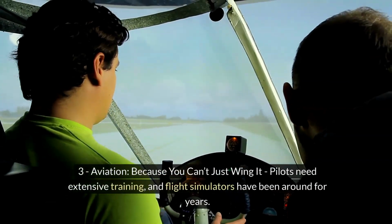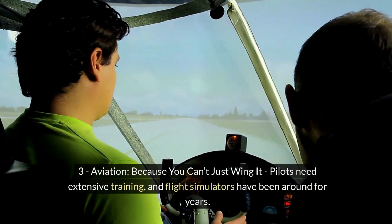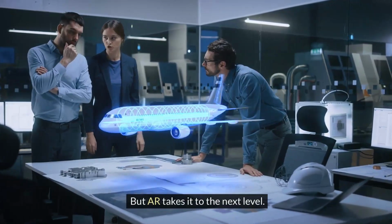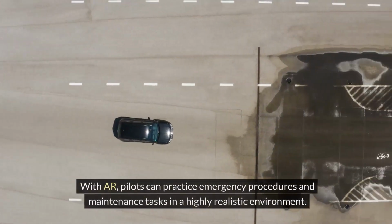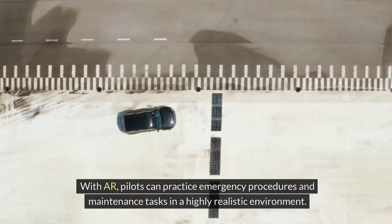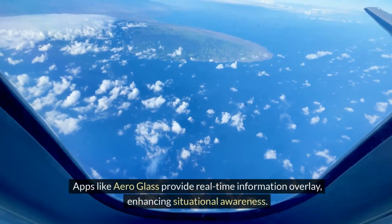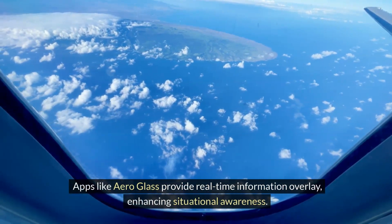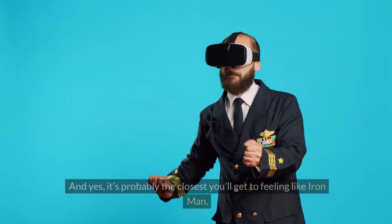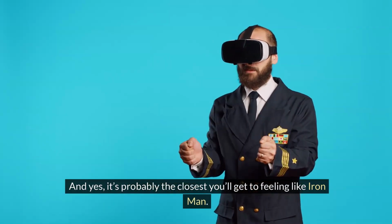Aviation, because you can't just wing it. Pilots need extensive training and flight simulators have been around for years. But AR takes it to the next level. With AR, pilots can practice emergency procedures and maintenance tasks in a highly realistic environment. Apps like Aeroglass provide real-time information overlay, enhancing situational awareness. Yes, it's probably the closest you'll get to feeling like Iron Man.